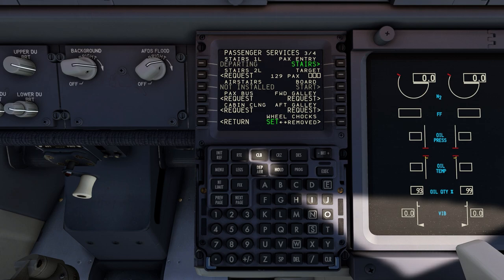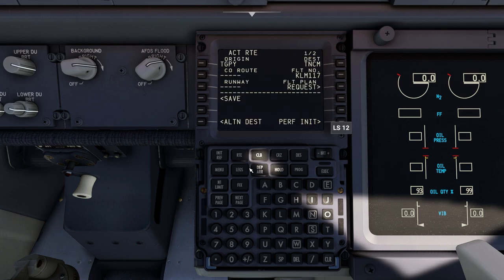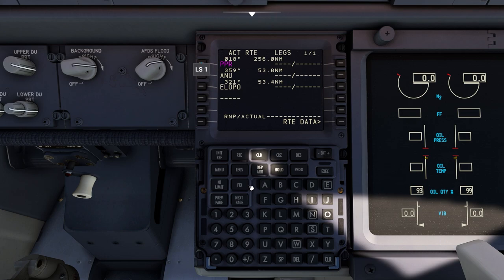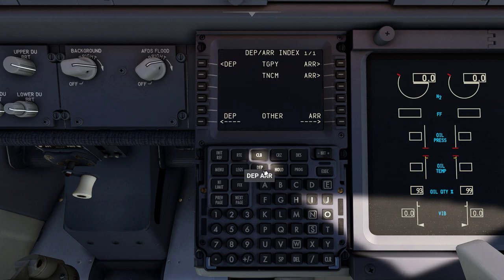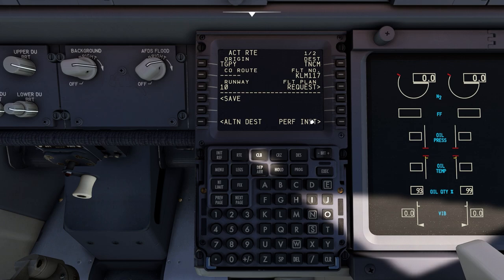Now for the FMC data, init request done, route done, let's have a look at the legs. Departure, runway 10. There are no SIDs and there are no charts for the SIDs on this airport. Execute, and let me just load up my Navigraph charts, so I'll stop the recording here.